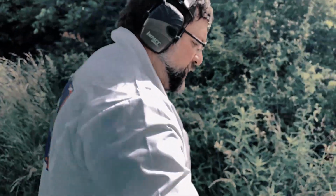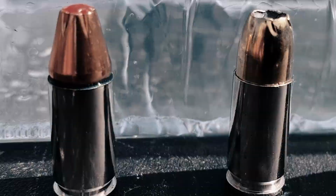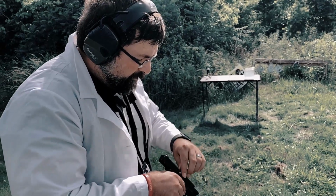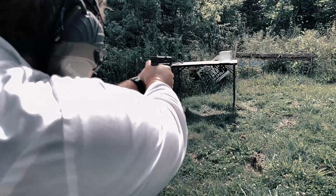Next up, we have the Remington Ultimate Defense. 124 grain Golden Saber. This is a brass jacketed hollow point. Yeah, I've heard a lot of good things. I used to carry this. It's kind of hard to come by and kind of expensive. We're gonna put it in the bottom right quadrant.